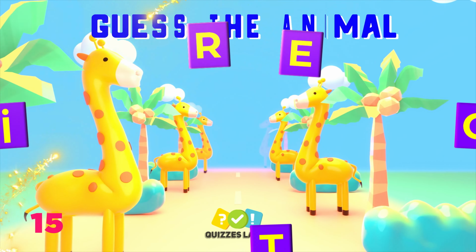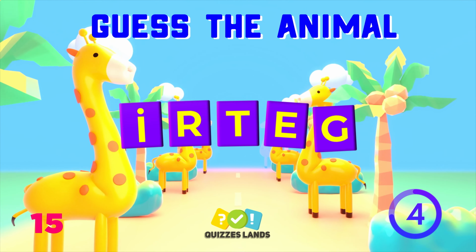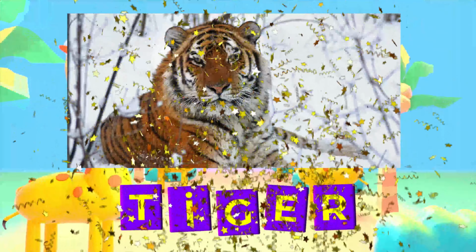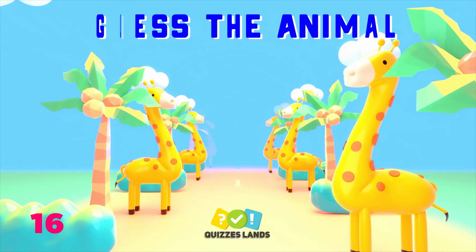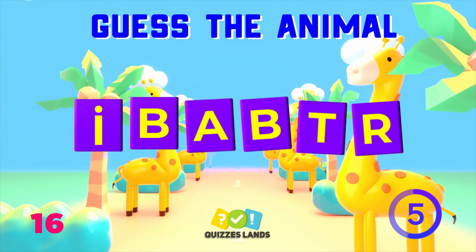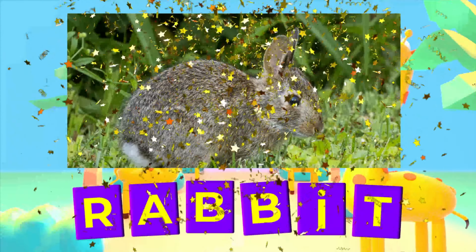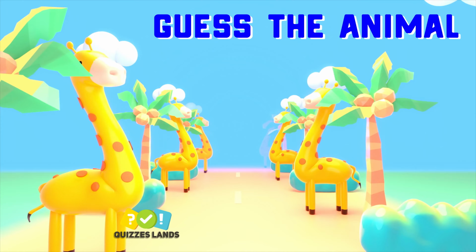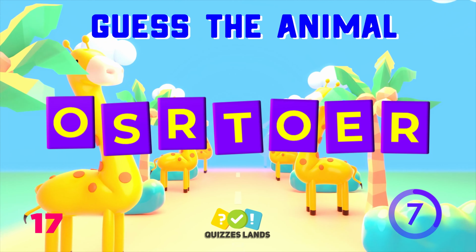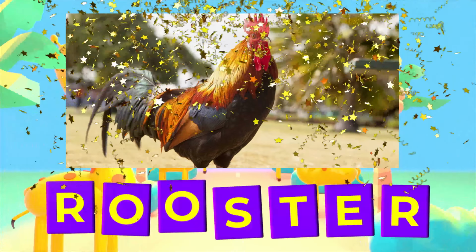Can you guess this animal? That's right, it's tiger. This one? Rabbit is the correct answer. The answer is? Rooster.